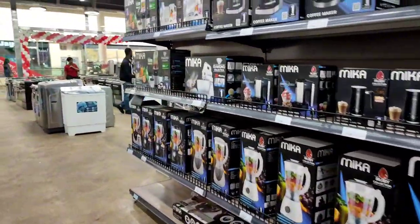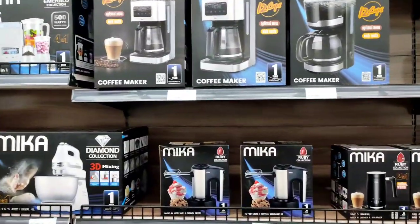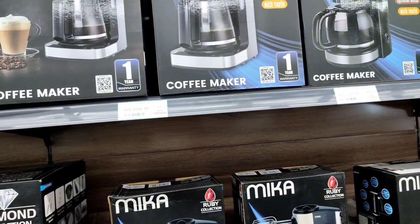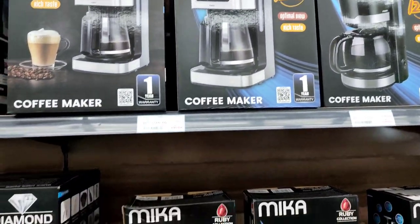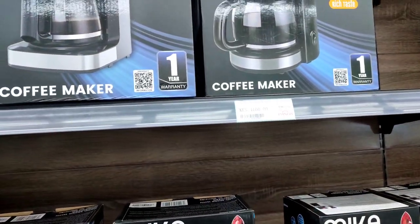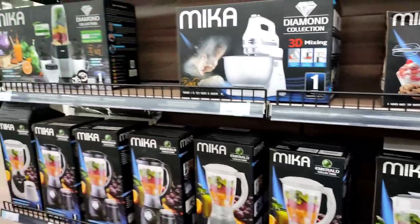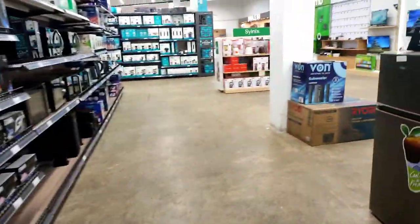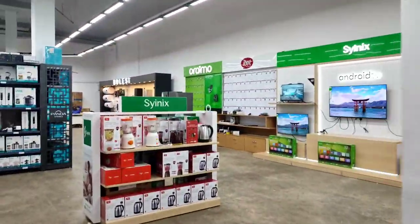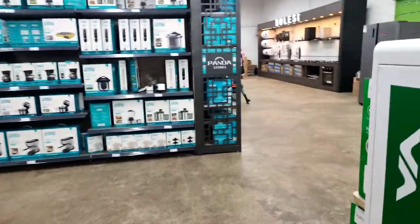More and more kettles. Oh, I want a coffee maker for real. I love coffee. It's going for 5.5. I'm going for 4. It's my custom. Let's go somewhere else and see what else they have to offer. I love the working space. It's enough.